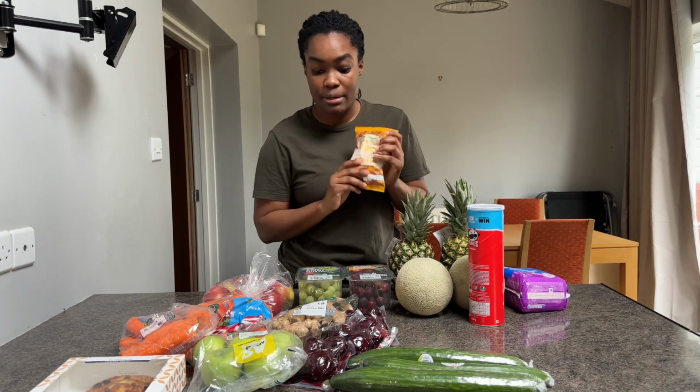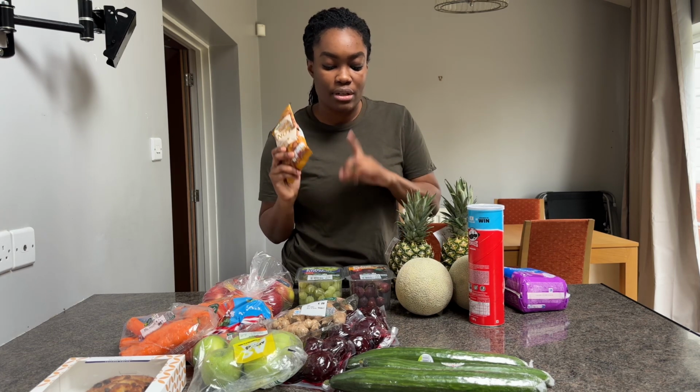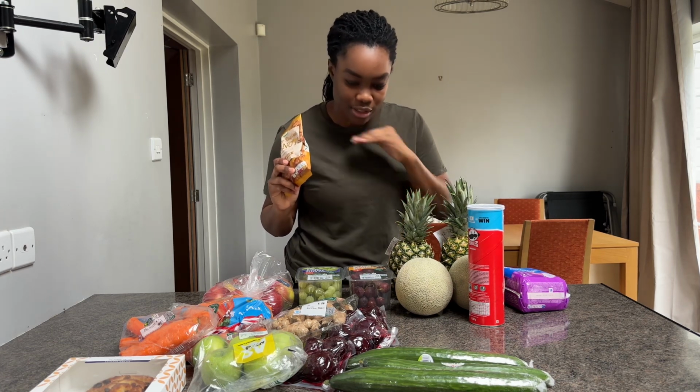These are honey roasted peanuts. Shouldn't have gotten honey roasted, but I did. End of statement, done.